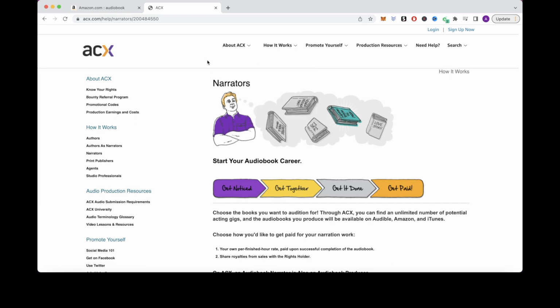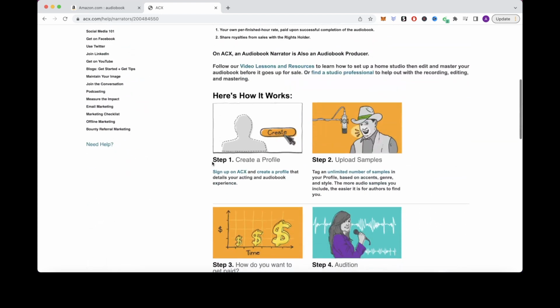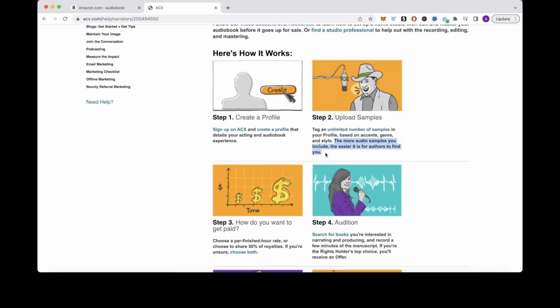So, for ACX, how it works is that you are the narrator. The first thing you need to do is create a profile. And in order to create a profile, you will first need to sign up for an ACX account, which is completely free. The second step is to upload samples, and you can read an unlimited number of samples. And like it says, the more audio samples you include, the easier it is for authors to find you.